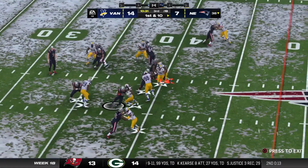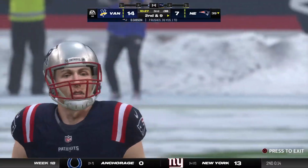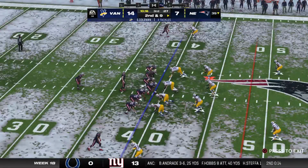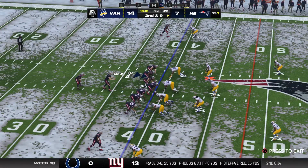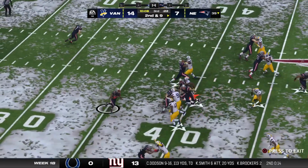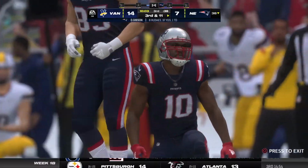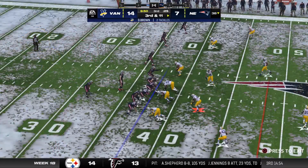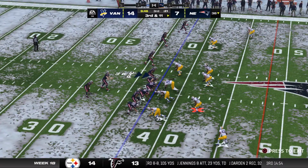On 1st and 10, it's Gibson. Looking for an opening, not much there. He'll get it to the 39. Just a yard on the pickup there, and it'll bring up a 2nd and 9. On the counter, Gibson. And he is going to lose yardage here. They wind up losing a couple there, so they go behind the original line of scrimmage, and now 3rd and 11 coming up.